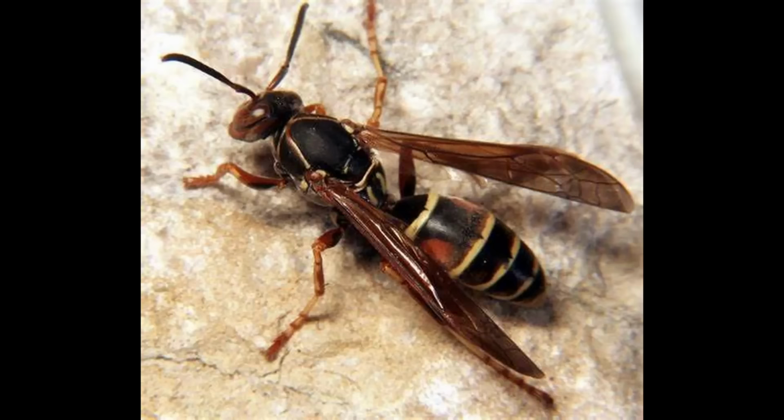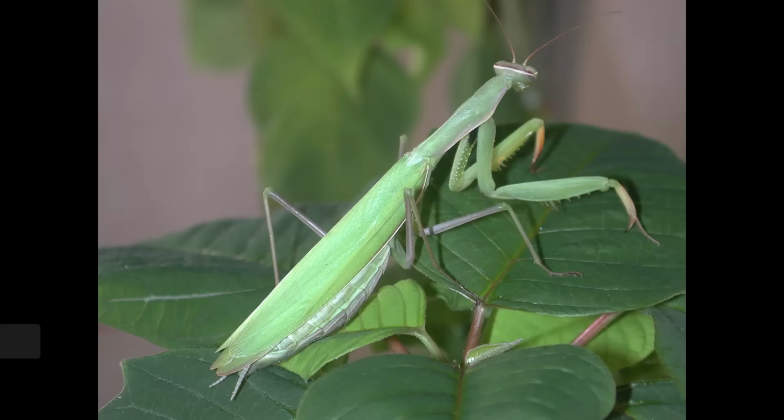And sticking with bees and wasps, we have here a paper wasp. They are actually beneficial. I know a lot of people are afraid of them, and many people are allergic to their stings. But these things kill so many caterpillars and bad bugs in your garden that they're actually a friend, not a foe.